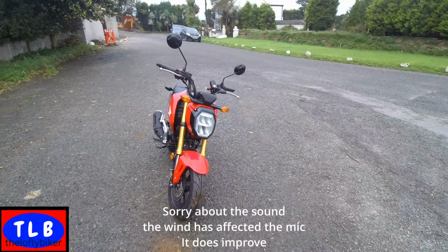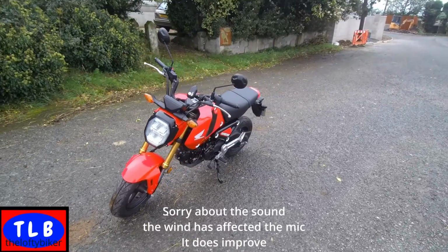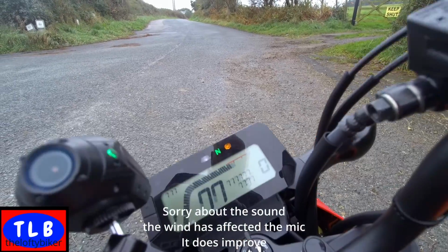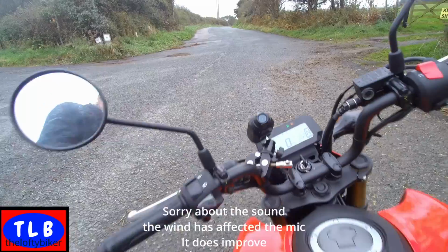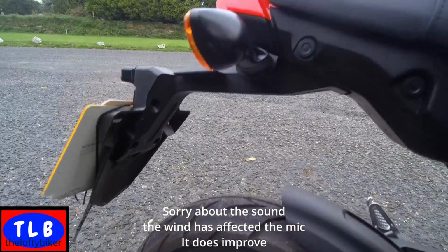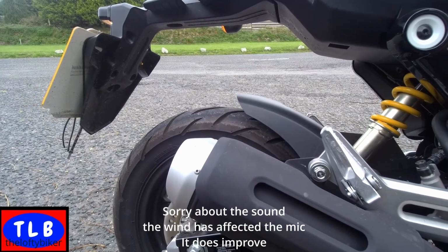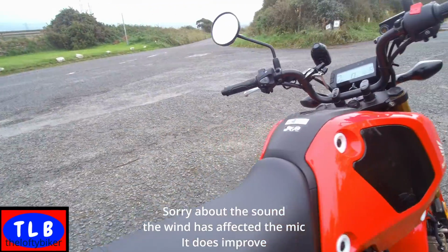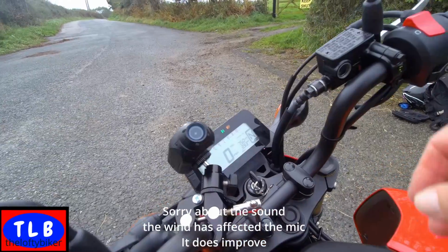Nice looking headlight, quite chunky tyres. It's basically a monkey bike in new clothes. I'll show you the dash. There it is, LCD. Just have a quick listen to the pipe. It's very, very quiet on tick over. Where is it? There it is. Your typical 125 fare. Not bad at all. Well, I've got the ignition on, we'll have a go at the horn. There you go, a little weedy horn.